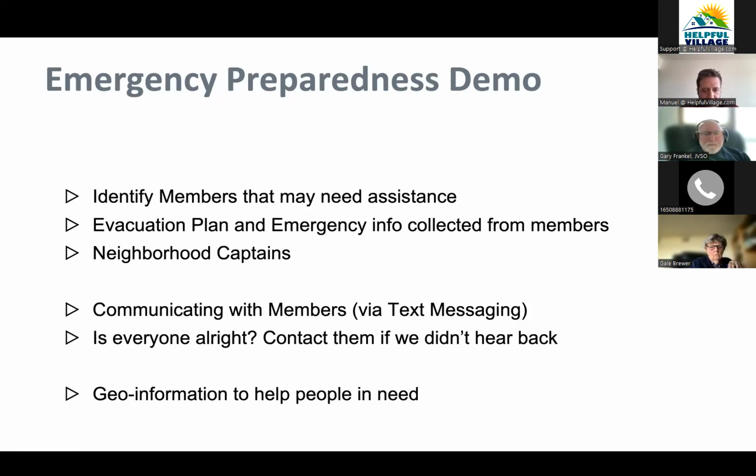This is a little bit of an agenda of different things that will be covered today in the demo. Kind of different steps that villages have been doing to be ready for emergencies. These are essentially things that villages were doing, just reproducing the steps that they identified. So basically identifying members that may need assistance, setting up an evacuation plan, emergency information collected from members, and setting up some neighborhood captains.